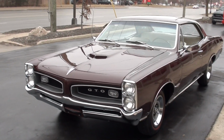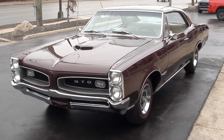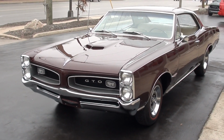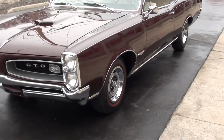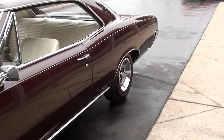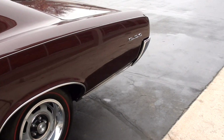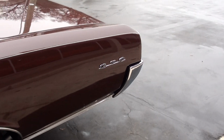Today, guys, we're going to take a look at just a beautiful 1966 Pontiac GTO. I actually sold this car to a gentleman in 2007. I bought the car out of Tennessee. It is a true 242 GTO. It's all PHS documented. Sorry, it's freezing out here.